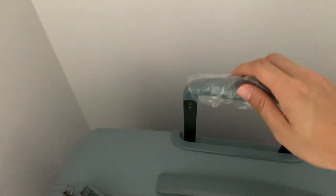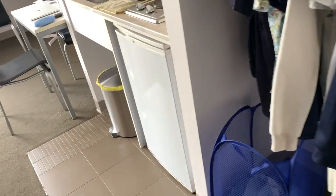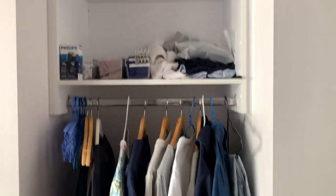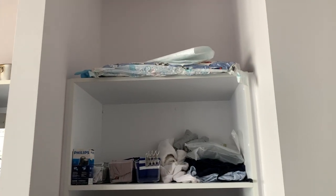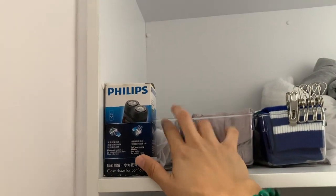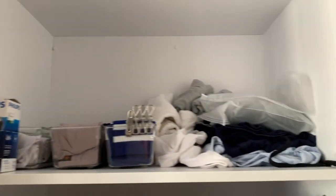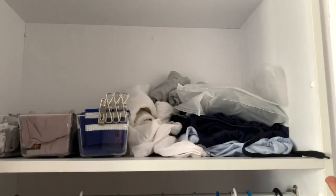So, turn to your left. The right hand side you see is my little closet. Can I call it a closet? I don't know. So you can see up here, I got a little plastic container to put my socks and my underwear. It's pretty good organizing. And right here is organized, not organized. So frustrated, just like my life. So confusing.